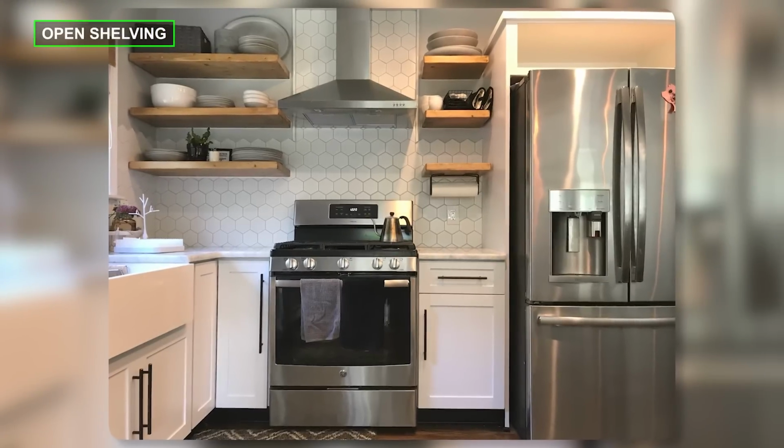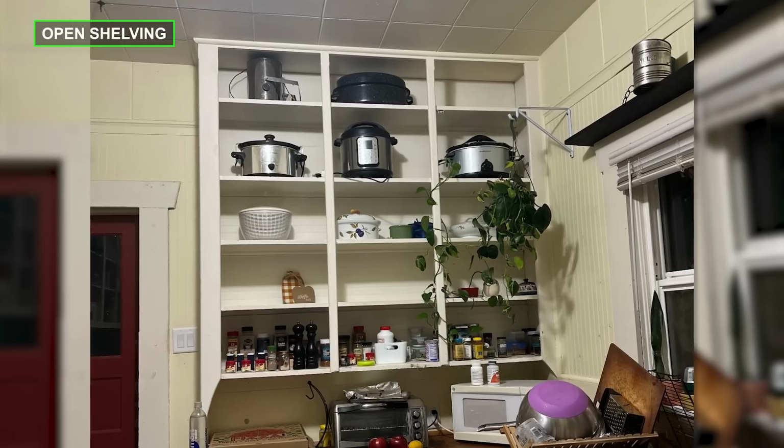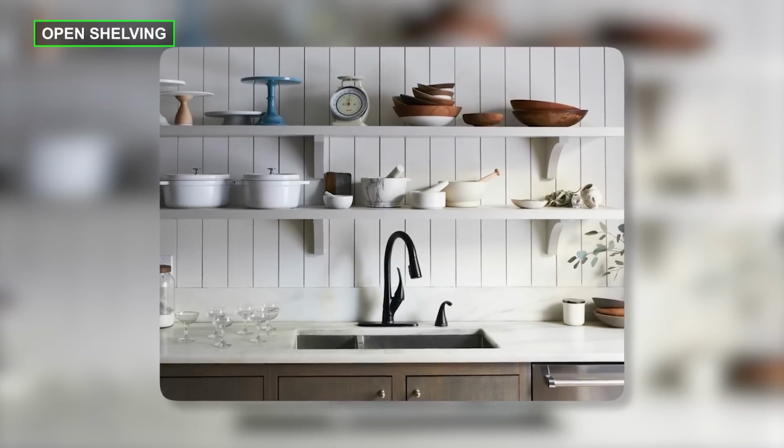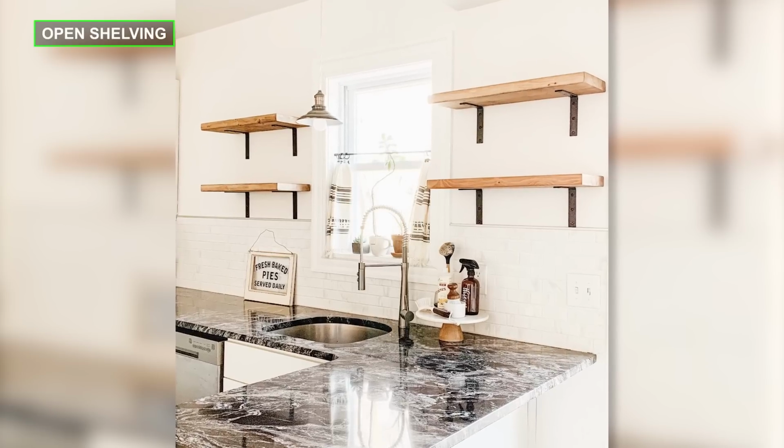I remember one client who was absolutely convinced she wanted open shelving throughout her entire kitchen. 6 months later, she was begging me to come back and install cabinet doors. She said she felt like she was living in a museum where everything had to be perfect all the time. Don't be like her. Save yourself the hassle and the headache.